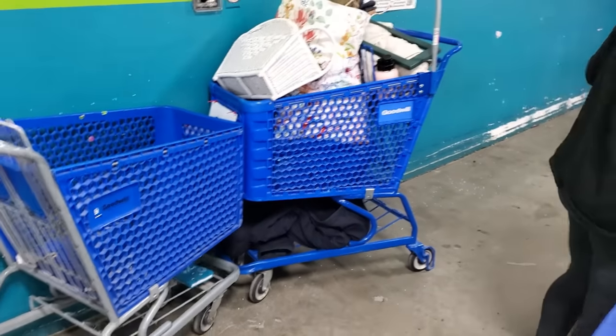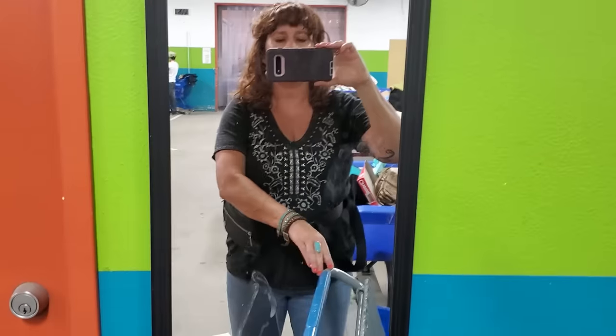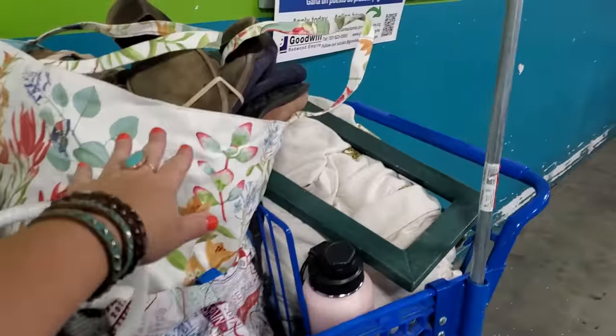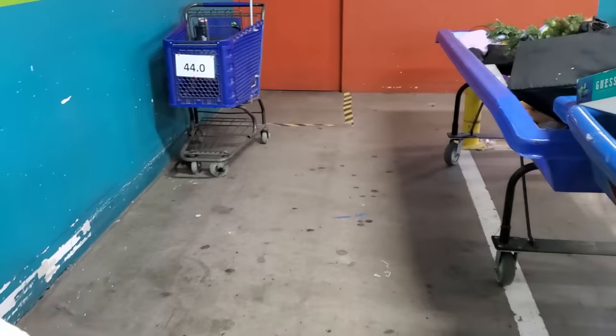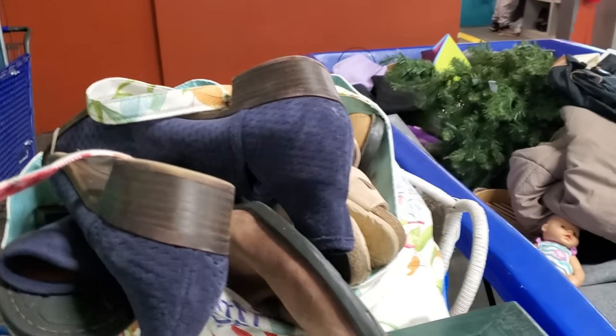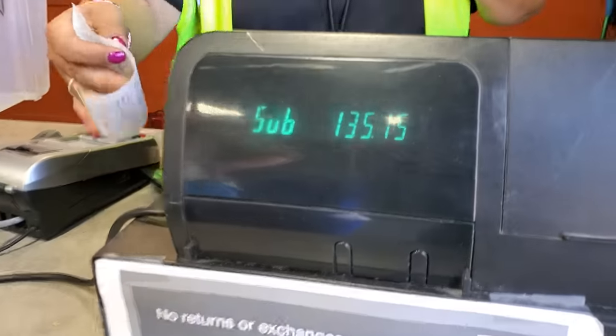Look at my cart situation. That's a giant Brooks Brothers jacket that they said they'd let me have for $5. Oh, hi guys. I didn't even say hi today because there was someone parked right here. Anyway, bags of shoes, a really nice comforter that I can get for a blanket price. This little wicker basket, but this is gonna weigh a lot today, you guys, because there's so many pairs of shoes. Let's see what the total is.